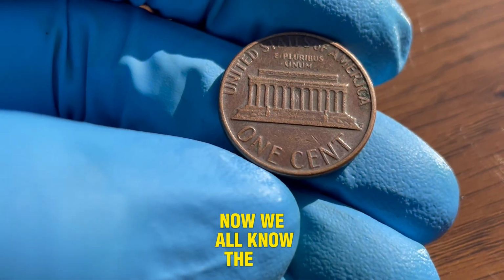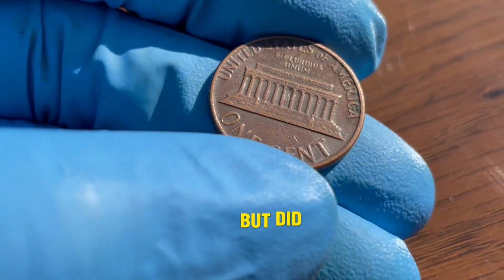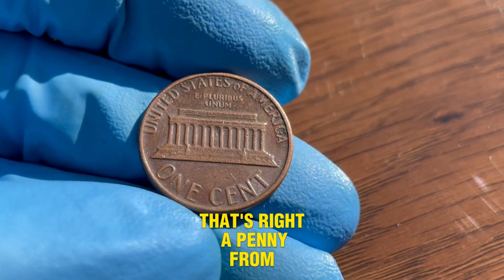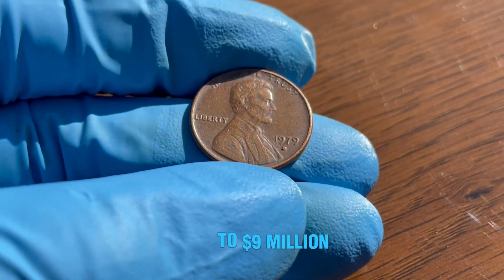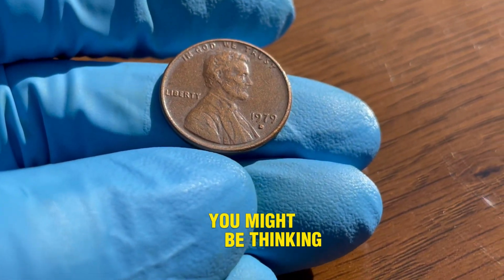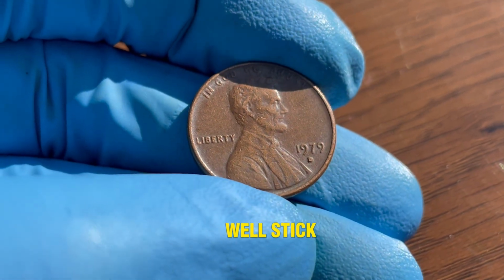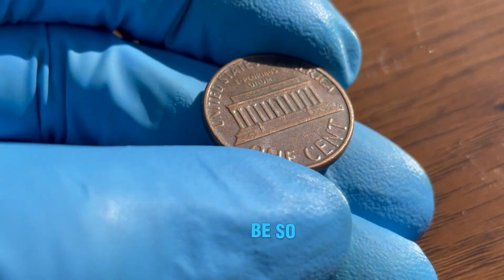Now, we all know the Lincoln penny, one of the most common coins in circulation. But did you know that the 1979 Lincoln penny could be worth a fortune? That's right. A penny from 1979, minted in Denver, could fetch up to $9 million, depending on its rarity and condition. You might be thinking, a penny? Worth millions? How is that even possible? Well, stick around because we're going to explain how this incredible coin came to be so valuable.